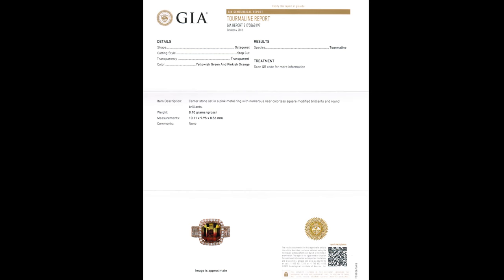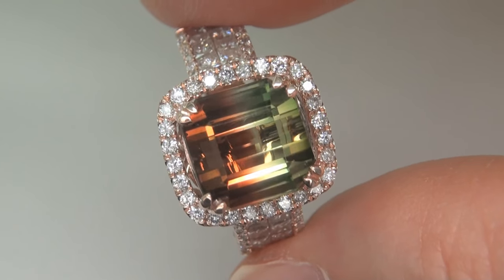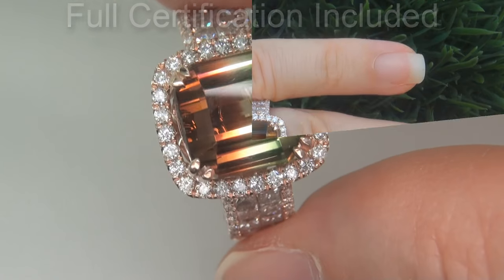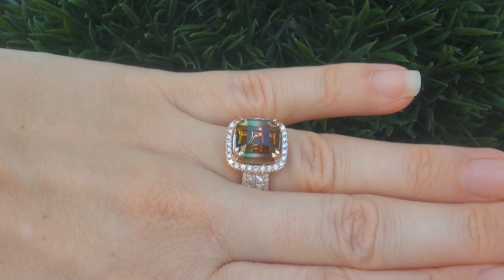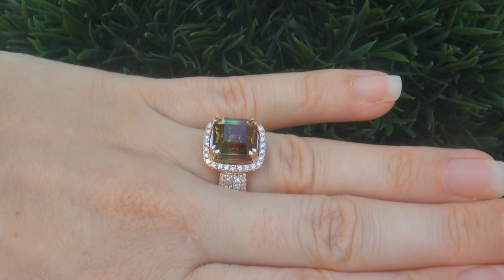Included with the item are both GIA reports and a certified jewelry report that documents the authenticity, quality, and characteristics of the ring. At the request of our consignor, the Immaculate Showroom Beauty must be sold immediately.